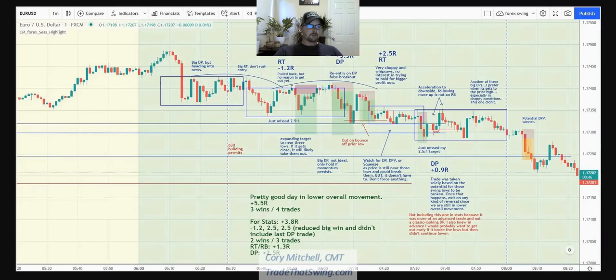And we have this little pop above, which I liked, and then once I saw this red bar, I jumped in. Just missed my target, so I ended up losing on this one. A little bit of a heartbreaker. The 2.5 was right here, but I was going for a bigger target. I thought the price would probably try to retest the lows of the day, and it did, but it didn't do it on my time frame.